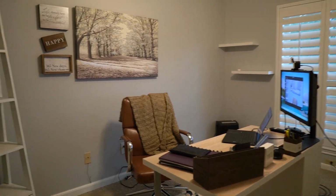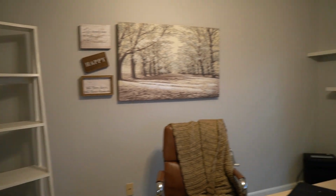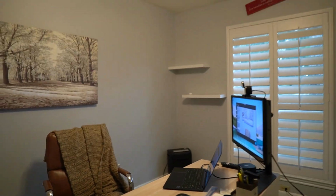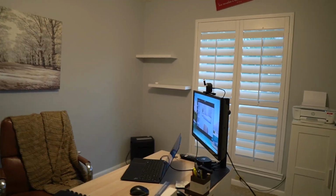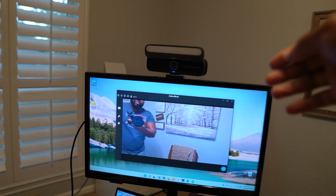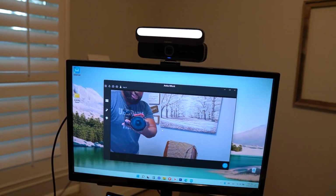Her desk is actually on the way from Wayfair. Got her little shelf there. Got to do some decorating because, like I said, the interview is tomorrow and we want her to look like she's already at work. I just got done updating the camera. So the camera's up here. Let me just touch this for you. That way you can see it. Just touch that on the side and the light just comes on.